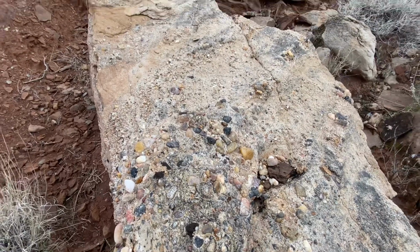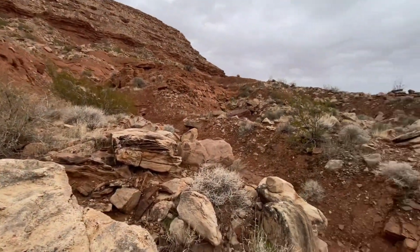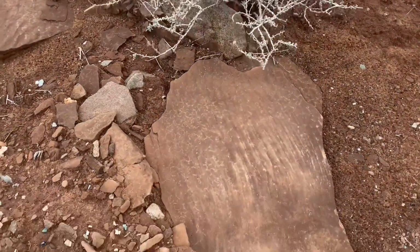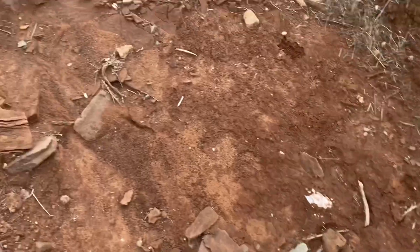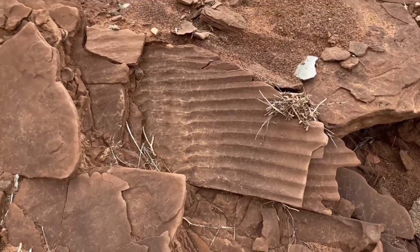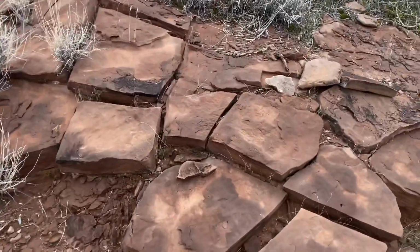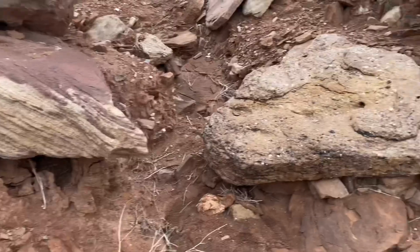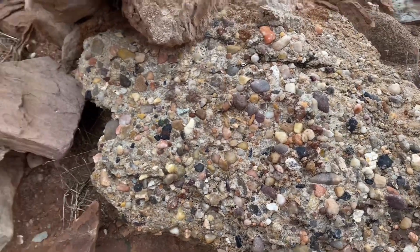Big old washed little bed of a stream is what it is. Here's a whole bunch of those little water ripple stone. Check out that one, it's a nice pattern. Look at that. You've got more of them up here. Like a little washboard. Some more of that mud cracked stone. And you get up here, check out that swirl. And then more of this. Like I say, I'd love to have some pieces of that in my yard. That is just cool.